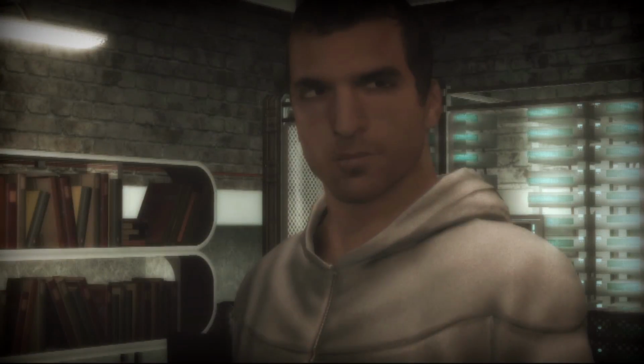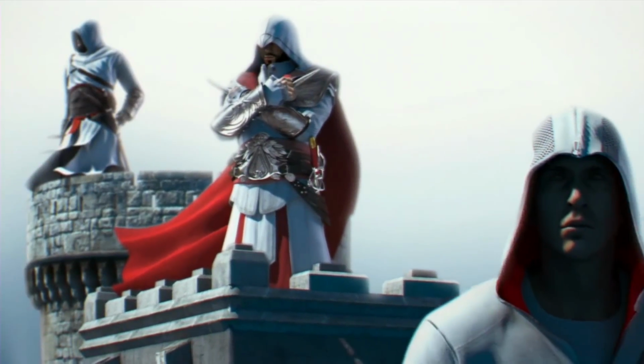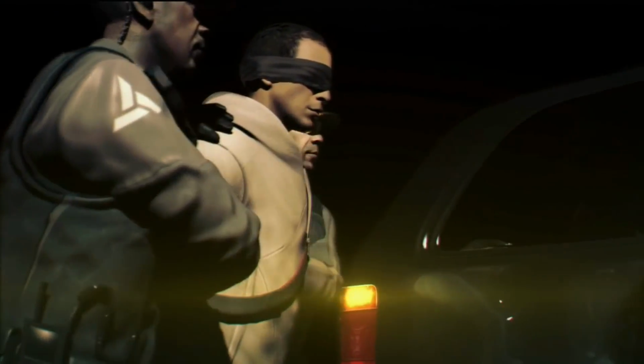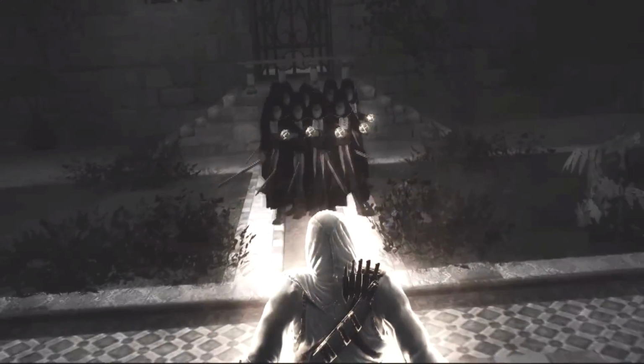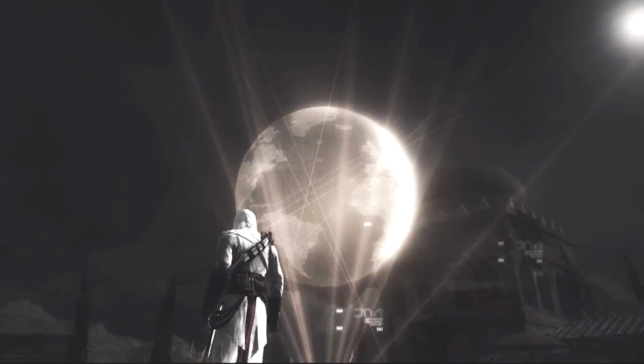These experiments would eventually lead him to Desmond Miles, a young assassin with exceptional potential for the extraction of genetic memory. In 2012, Desmond was kidnapped by Abstergo and forced into the Animus to relive the memories of one of his ancestors, Altair ibn La'ahad. This was part of the Templars' plan to locate more First Civilization technology that could further their research.